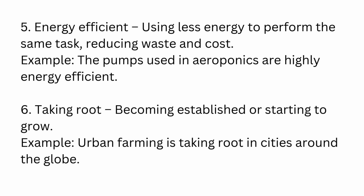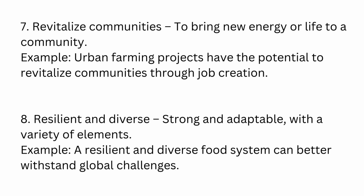6. Taking root: becoming established or starting to grow. Example: Urban farming is taking root in cities around the globe. 7. Revitalize communities: to bring new energy or life to a community. Example: Urban farming projects have the potential to revitalize communities through job creation.